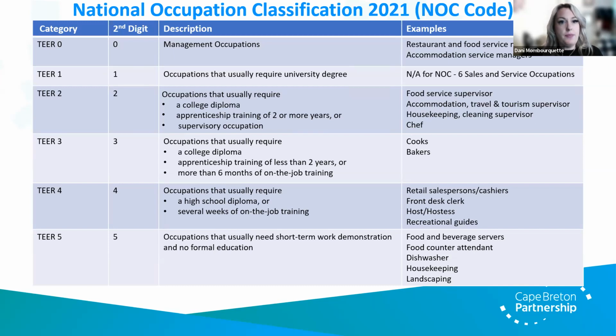Tier 3, they usually require a diploma, less than 2 years apprenticeship training, or more than 6 months of on-the-job training. We're looking at cooks and bakers. Tier 4 are occupations that usually require a high school diploma or several weeks of on-the-job training: front desk clerks, hostesses, recreational guides. And a tier 5 is the occupations that usually need a short-term work demonstration: food and beverage servers, food counter attendants, dishwashers, housekeeping, so those are occupations in demand. Just to note here, remember, it's not always about the job title for the NOC, it's about the duties. So think about what they're actually doing when you're considering a job description to try to find what particular NOC is going to be used for that position.